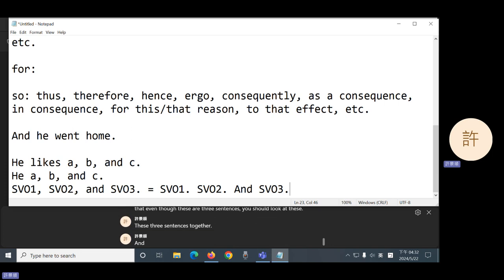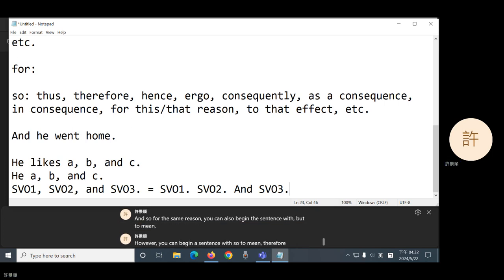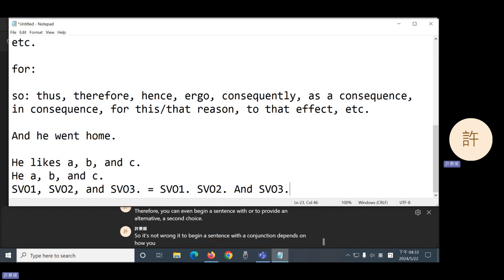And so for the same reason, you can also begin a sentence with but to mean however. You can begin a sentence with so to mean therefore. You can even begin a sentence with or to provide an alternative, a second choice. So it's not wrong to begin a sentence with a conjunction. Depends on how you use it.